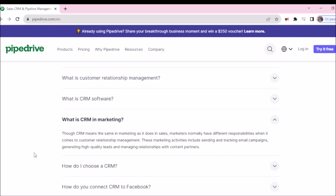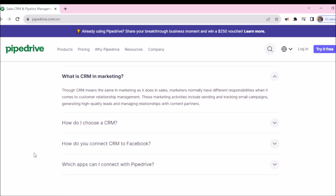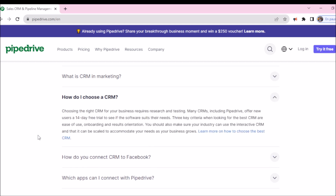3. What is CRM in marketing? Though CRM means the same in marketing as it does in sales, marketers normally have different responsibilities when it comes to customer relationship management. These marketing activities include sending and tracking email campaigns, generating high-quality leads, and managing relationships with content partners.